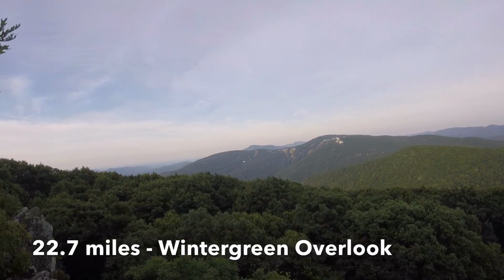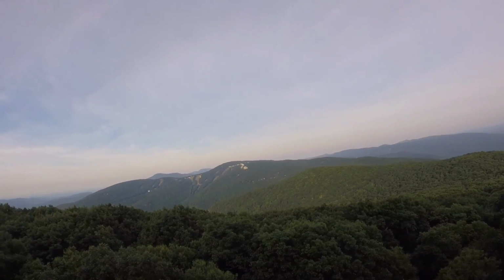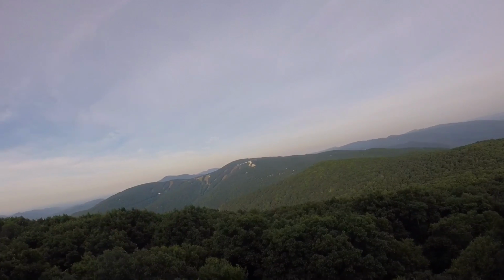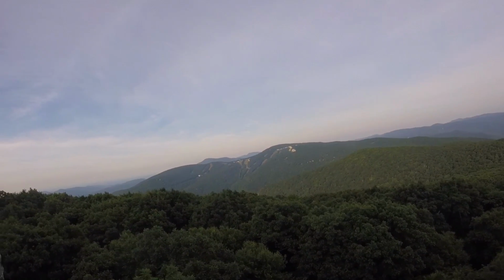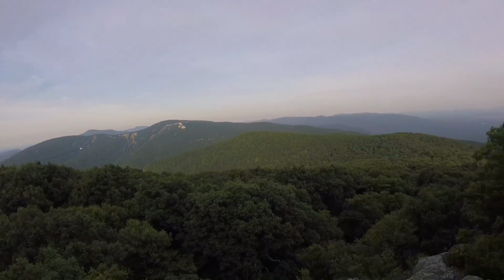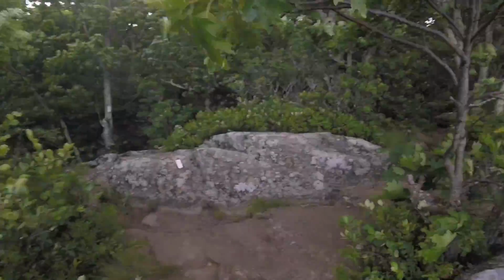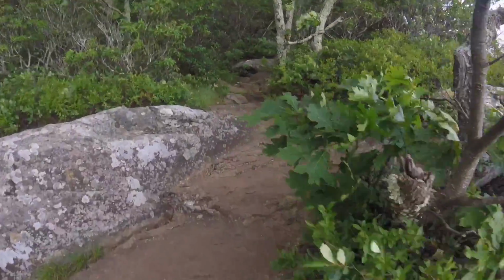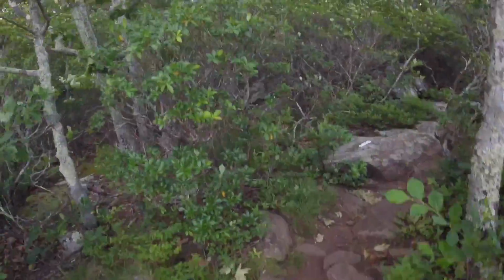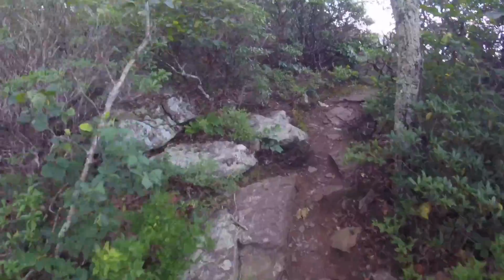Wintergreen Overlook. I was eyeing the campsites here last night. It's taken me 3 hours to get here from Reed's Gap. Reed's Gap is over on the other side of that ski resort. So I've walked all the way around that ski resort today, all the way around here and up. So one more little peak and I'll be at the top of Humpback. Hope it's not much further.